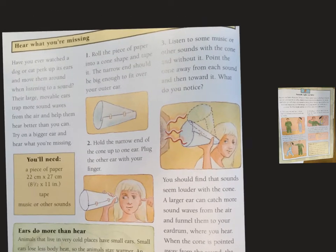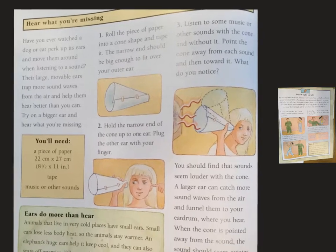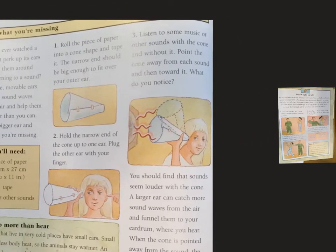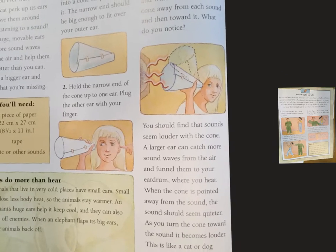Roll the piece of paper into a cone shape and tape it. The narrow end should be big enough to fit over your outer ear. That should kind of fit around your ear. Hold the narrow end of the cone up to one ear and plug the other ear with your finger, like this down here. Listen to some music or other sounds with the cone and without it. Point the cone away from each sound and then toward it. What do you notice? You should find that the sounds seem louder with the cone.